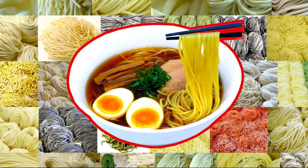So today we are talking about ramen 101, as we're calling it, just the fundamentals and basics of ramen.